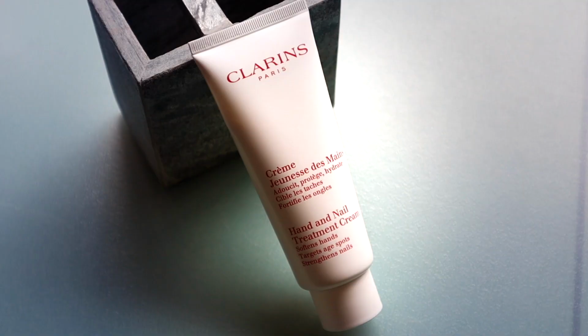This is from Clarins. They had sent me actually about three items, so we'll be talking about that. Hand and nail treatment cream. It says it softens hands, targets age spots, and strengthens your nails. That's pretty much the amount that I use too. And this is what happened with this nail cream.